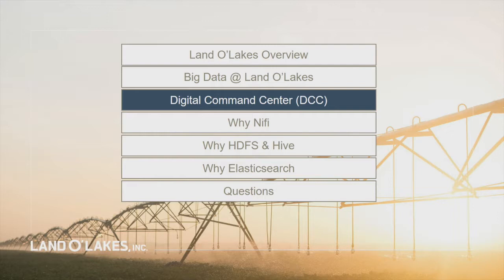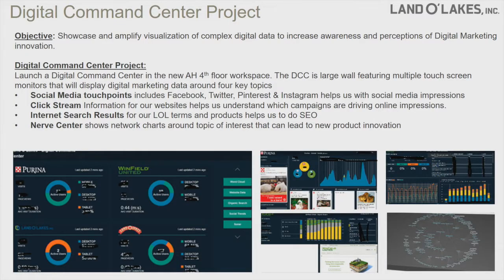So, Digital Command Center was just a portion of our overall marketing analytics. It's a multi-year journey that we have, and last year is when we started this. If you go to our Arden Hills headquarters in Minnesota, there are 4 big screens on the 4th floor, right next to where the marketing team sits. These 4 big screens basically show information around 4 key items: one is clickstream, another is social media, third is search results, and fourth is nerve center.